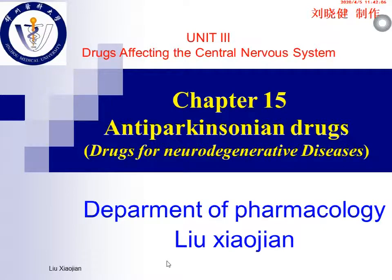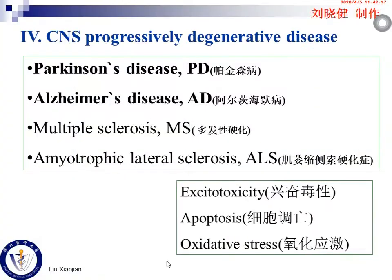Instead, these progressive disease states are the result of an underlying pathologic process. These neurodegenerative diseases include Parkinson's disease, which can be abbreviated PD; Alzheimer's disease, the abbreviation is AD; multiple sclerosis, MS; and amyotrophic lateral sclerosis, ALS.